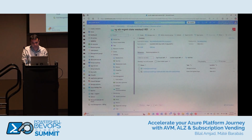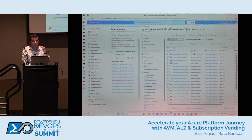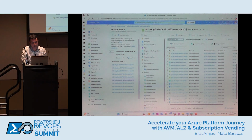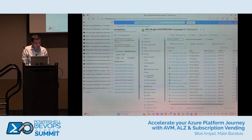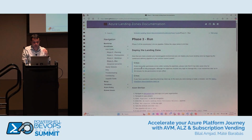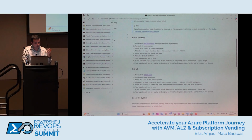If I go one step back, you'll be able to see all the resources that it has created here. These are all the resources that the bootstrapping part has done: the container instances, container registry, the management identities, and the private networking. That was phase 3, which I just walked you through. Once you've done it, you run the action to do the deployment, and that's the output that you get in Azure.